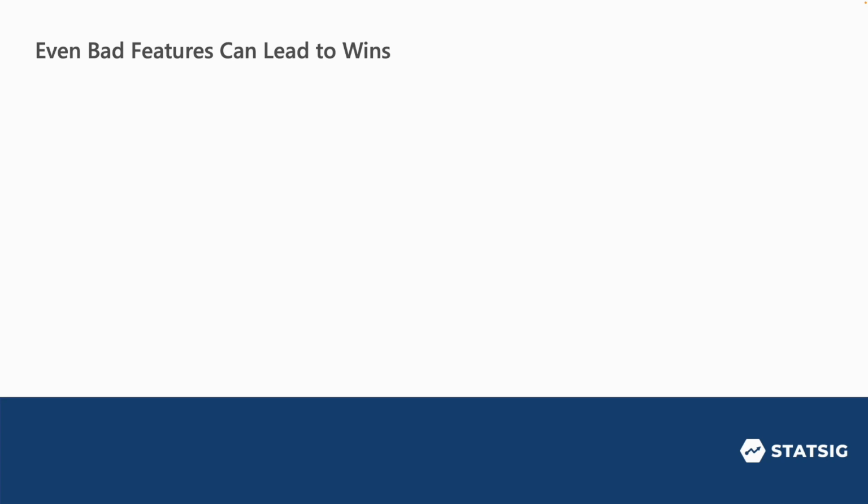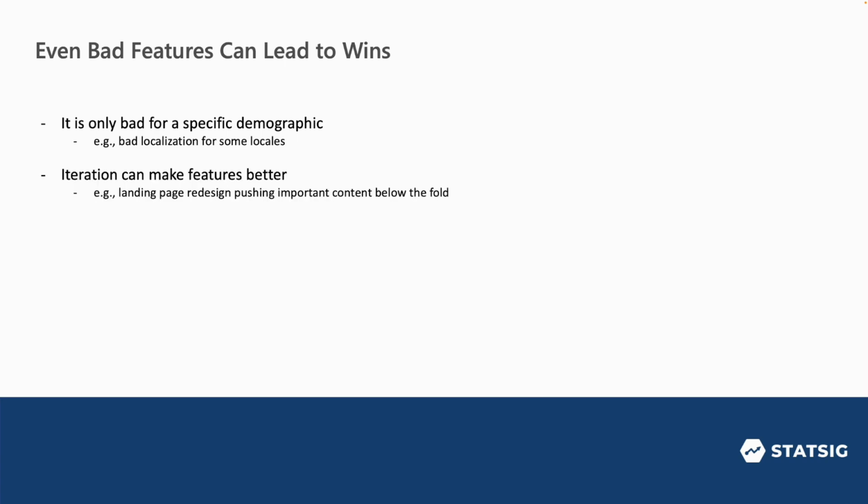In addition to that, oftentimes discovering a bad feature can actually lead to wins too. Sometimes a feature is only bad for a specific demographic, like a bad or missing localization for some locales. Identifying those demographics can lead to pretty easy wins, and sometimes an iteration can turn a feature around. Imagine a landing page redesign that everyone on your team loved, but thanks to a sign-up metric, you find that the new design is pushing the new user promo banner to a second page, which definitely will have a negative impact on your new user sign-up. A simple design tweak will allow your team to ship this new look without compromising your user growth.